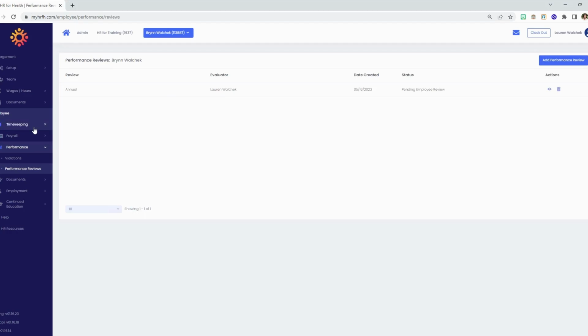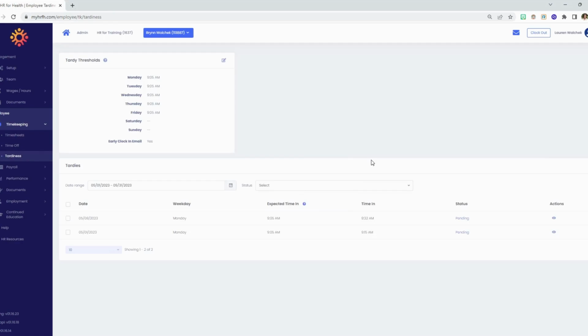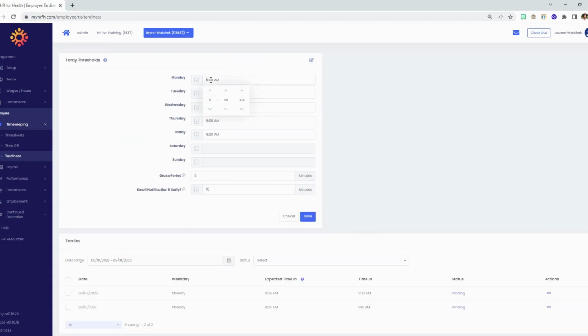And then another quick feature I wanted to mention, just because I know tardiness and overtime are such a big thing, and we already went over those everyday issues. Our tardiness feature allows you to set the start time for your employees and then give them a grace period. So if the employee starts at 9 a.m. and you want to mark them as tardy at 9:05 a.m. every day, you can give them a 5-minute grace period. Anytime they clock in after 9:05, it's going to mark a tardy for them.